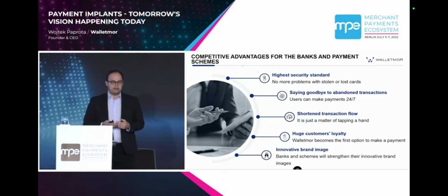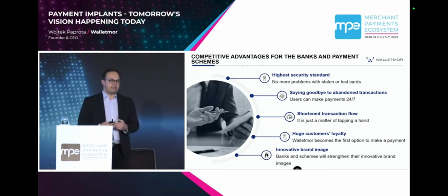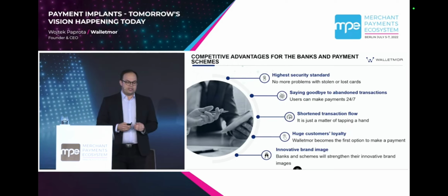And finally, it's a huge advantage for the bank or for the scheme to be seen as super innovative, because probably that's maybe not the best, but definitely one of the most disruptive innovations that we can think about. So being able to offer such a unique device to the customers is surely a huge advantage for the bank or for the payment scheme.